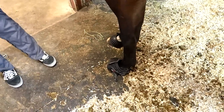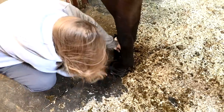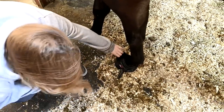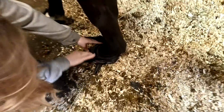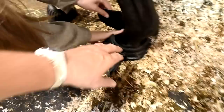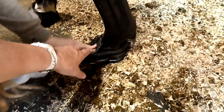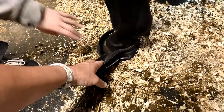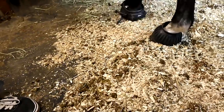Yeah, it might be too tight of a squeeze. Oh, it actually looks like it might be okay. I see space in there. Just wait, let's see. I just want to see where his toe is. Oh, it's at the edge. Alright, well that might work.